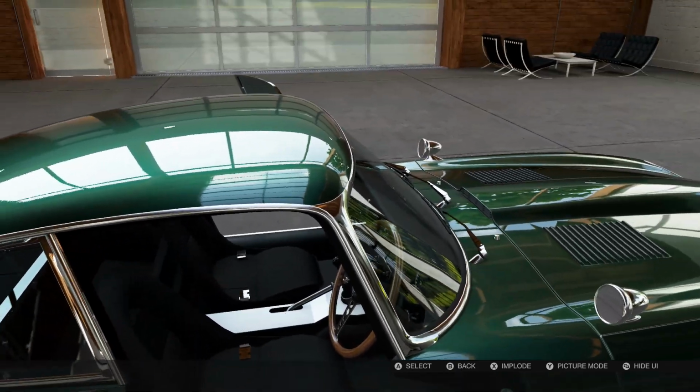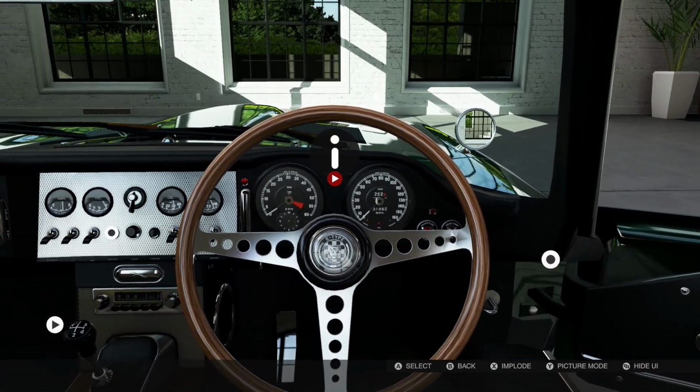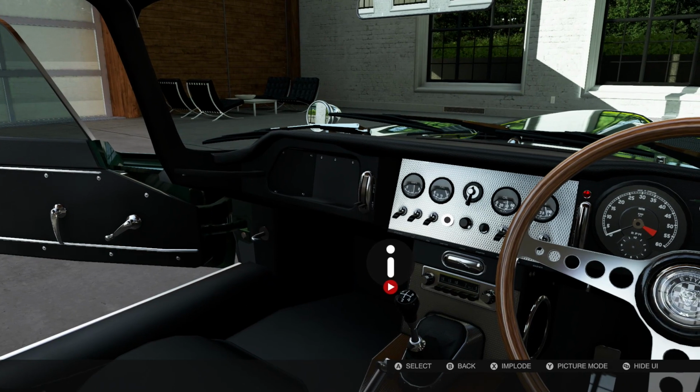I can't even get the damn thing. Get in the car! I want to sit in the car. It's so nice having the steering wheel on the proper side as well. Hey, there we go. We're inside the car.